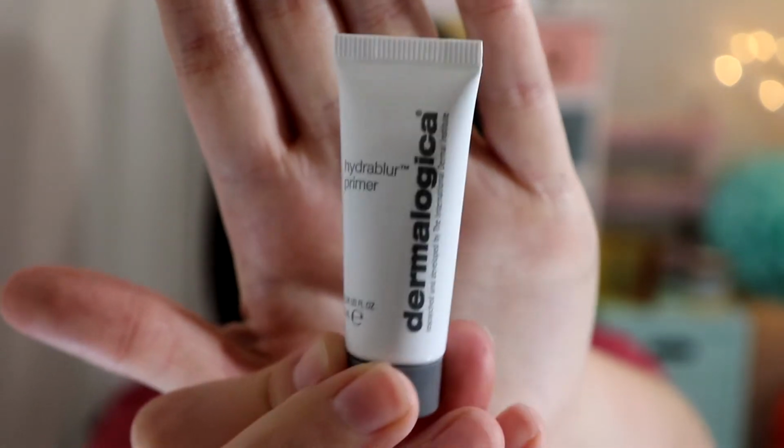Okay, for primer today, I'm going in with the Dermalogica Hydra Blur Primer. I have not used this yet. It's supposed to blur fine lines and pores, hydrate and brighten for naturally flawless skin. I absolutely love Dermalogica products, so let's see.